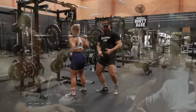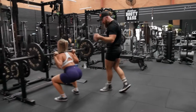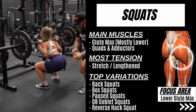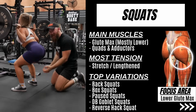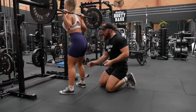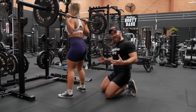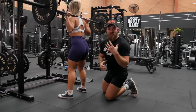Squats. Well, wouldn't it be an epic glute building video without including some goddamn squats. Now, squats are obviously epic for the glutes as we come down deep and we get them down deep in our reps on that stretch, but they also require a lot of demand from our quads, from our adductors, from our upper back, from our core strength. So this is really a lower body lift, but it's kind of like a total body lift that really beats the crap out of you.